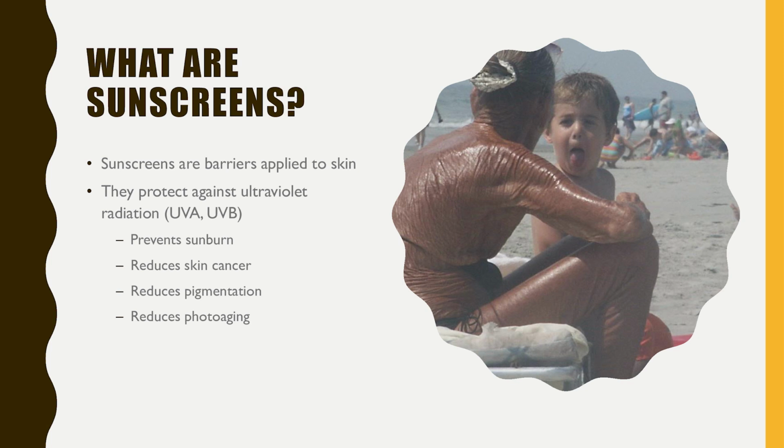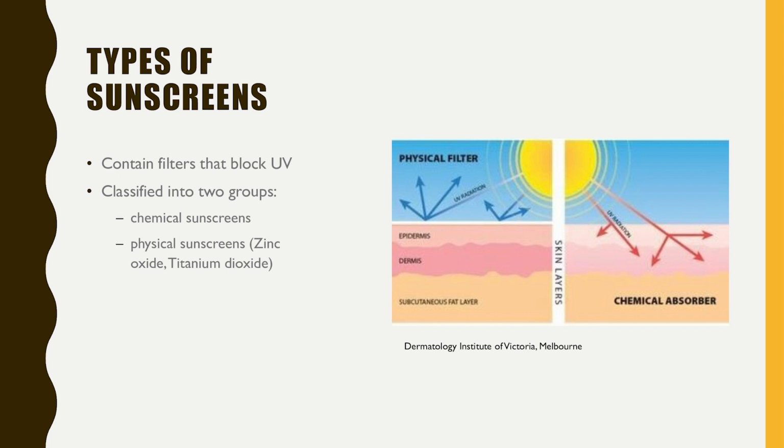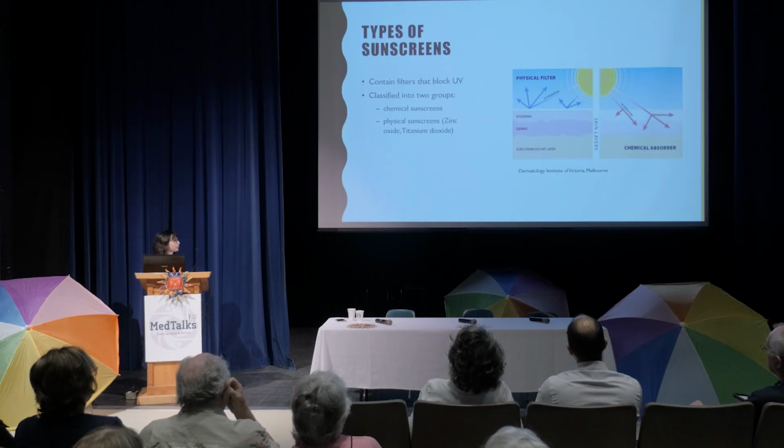So what are sunscreens? Sunscreens are barriers applied to the skin, and they protect against ultraviolet radiation. As we said, it's important because it's going to prevent sunburn, reduce skin cancer, and reduce pigmentation and aging. They contain filters that block UV light, and there are 2 different categories. One is the chemical sunscreens, which work by absorbing the UV radiation and transferring it into heat. The physical sunscreens, like zinc oxide or titanium dioxide, work mostly by reflecting or scattering the UV light. There is some evidence of a little bit of absorption, but predominantly it's through reflection and scattering.